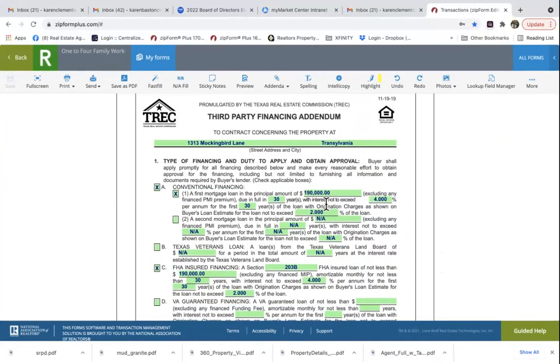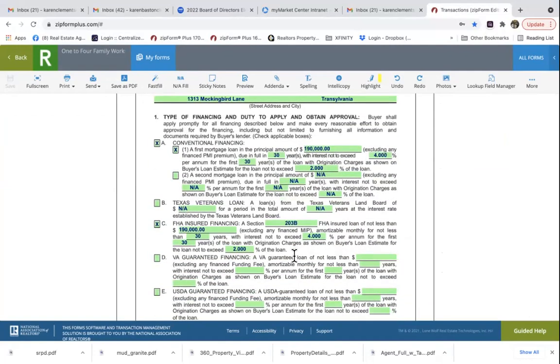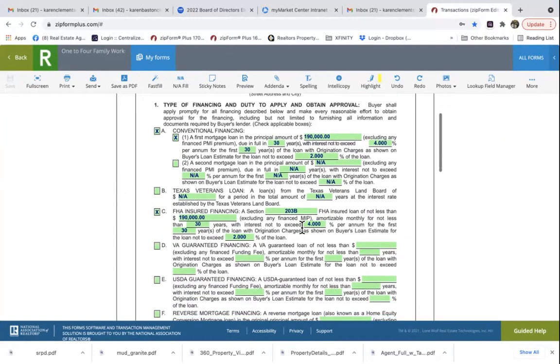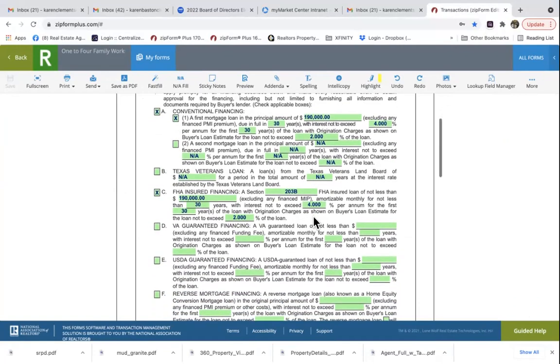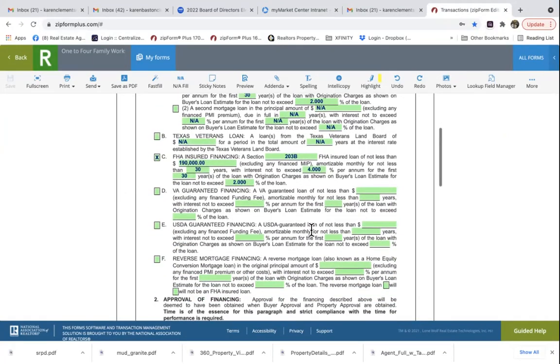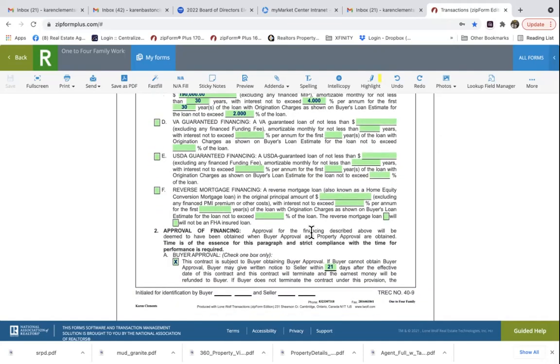Third-party contract, this addenda has come into play a lot, a hot topic. Again, if a buyer says they're doing one type of loan, they can't change their mind. You'd have to notify the seller and all parties. You have to come to a mutual agreement whether you can do that or not. So you have to educate your buyer that if you're going to go one way, you have to stick with it. If you're not sure by now, then you should have never written a contract.